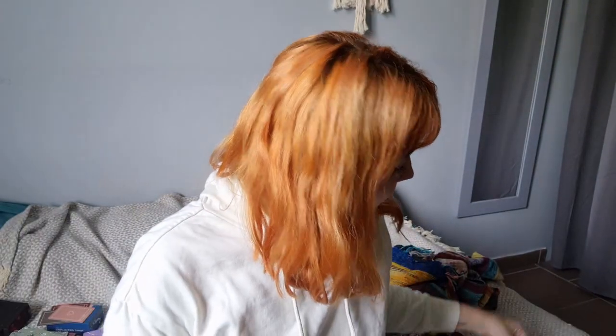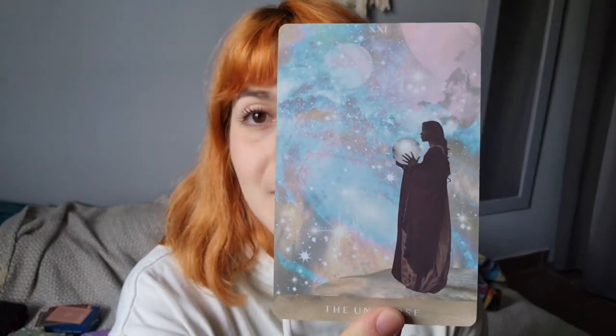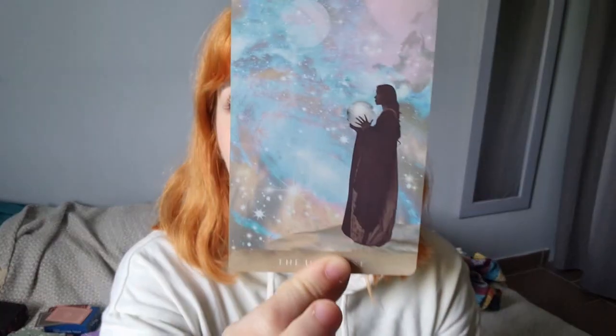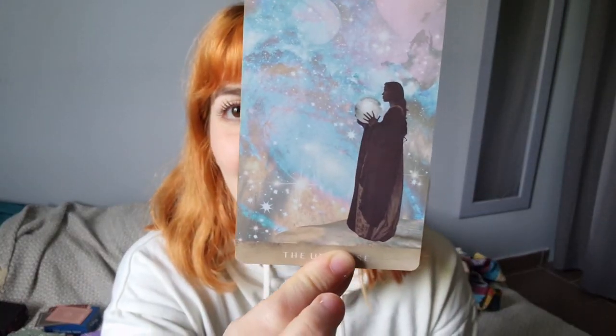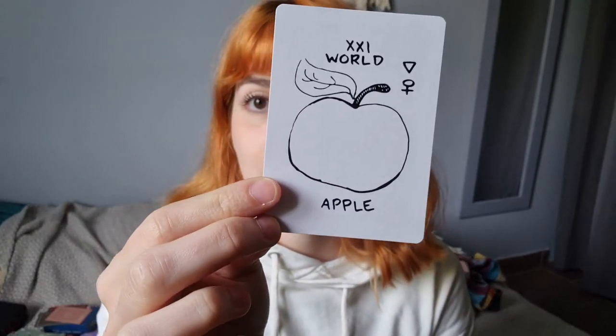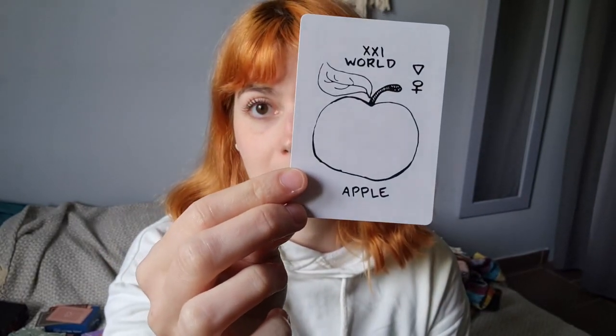And in the Moonchild Tarot, it's called the Universe, which I guess makes also sense. And you have these nebulas at the background, and this person holding the whole world, basically. And in the Tarot of Plants, the world is an apple. I assume because of the knowledge aspect, wisdom brought by apple. So, yeah.